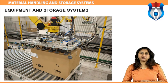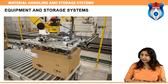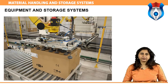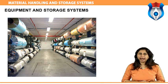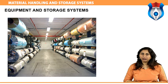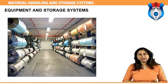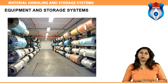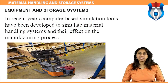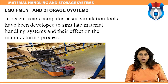Design or selection of the right material handling system is one of the most important decisions that a manager can make because of the effects on the rest of the manufacturing plant. It affects the material flow and the factory layout. Apart from the initial capital cost for a new system, the consequences of any misjudgment in material handling will have considerable and long-term effects on operations. In recent years, computer-based simulation tools have been developed to simulate material handling systems and their effect on the manufacturing process.